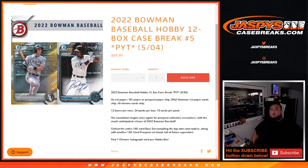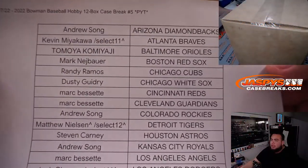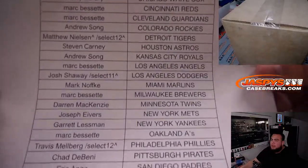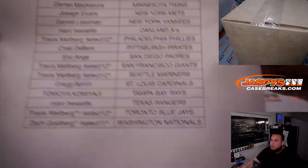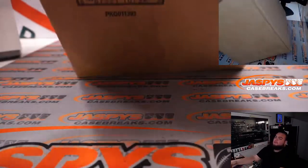We just sold out 2022 Bowman Baseball Hobby 12-box case break. Pikachu is number 5. And here we go, guys. If you have a little character sign at the end of your name, that means you won that from a team random. Everybody else bought in straight up. Really appreciate it, guys. Let's go. And fresh case.